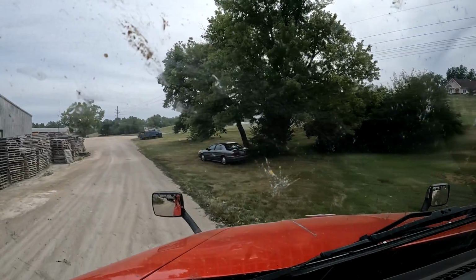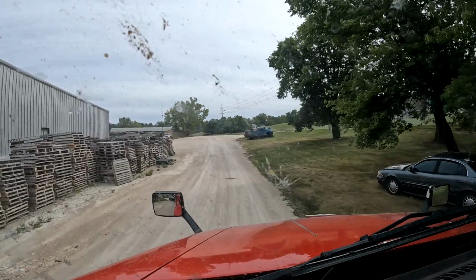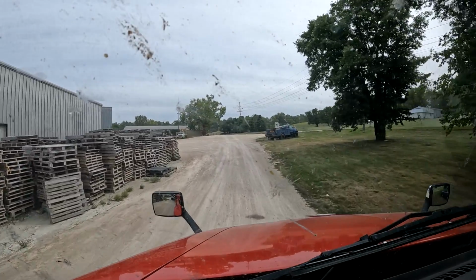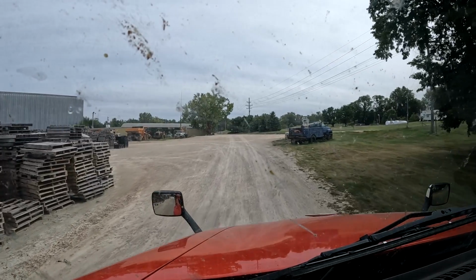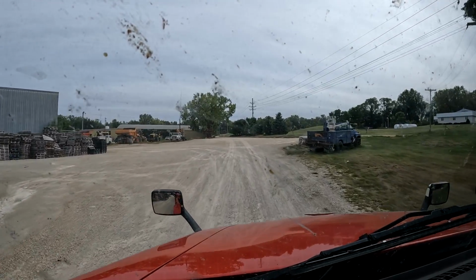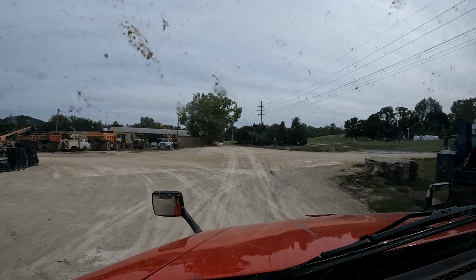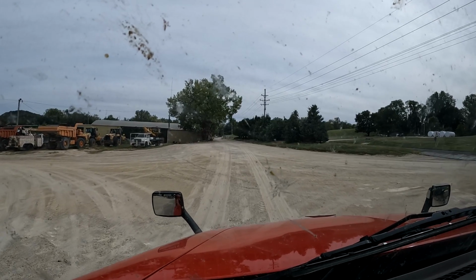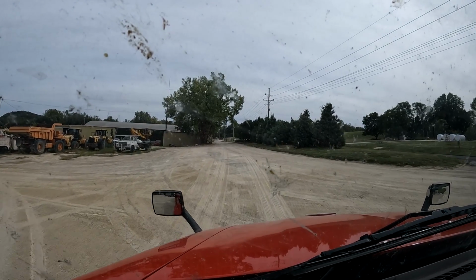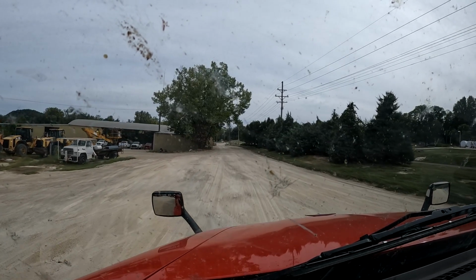So I got loaded and I scaled out, and I weighed about 78,300 with me in the truck. So I went back around and asked the loader for about 800 more pounds. So we'll see. This will be my second weigh out. It'll be close enough that we should be good to go.